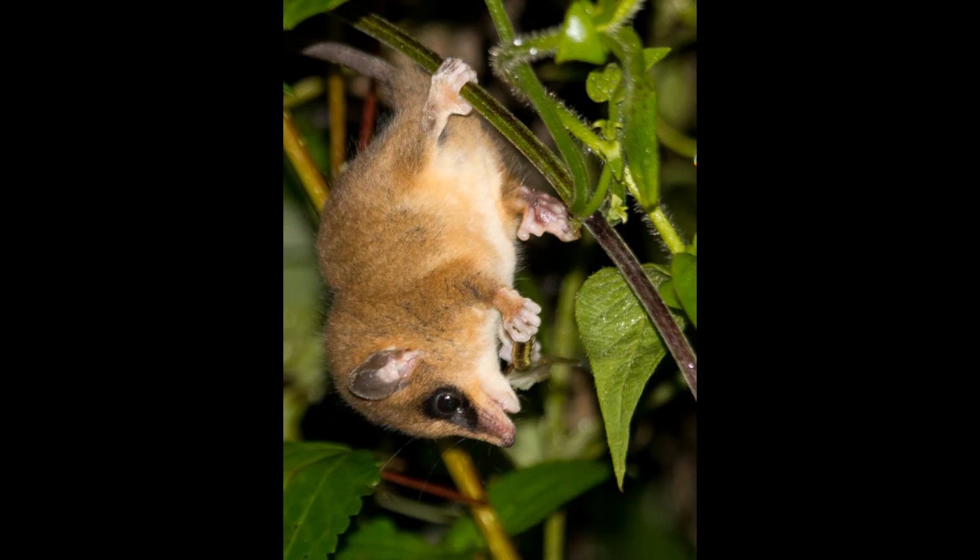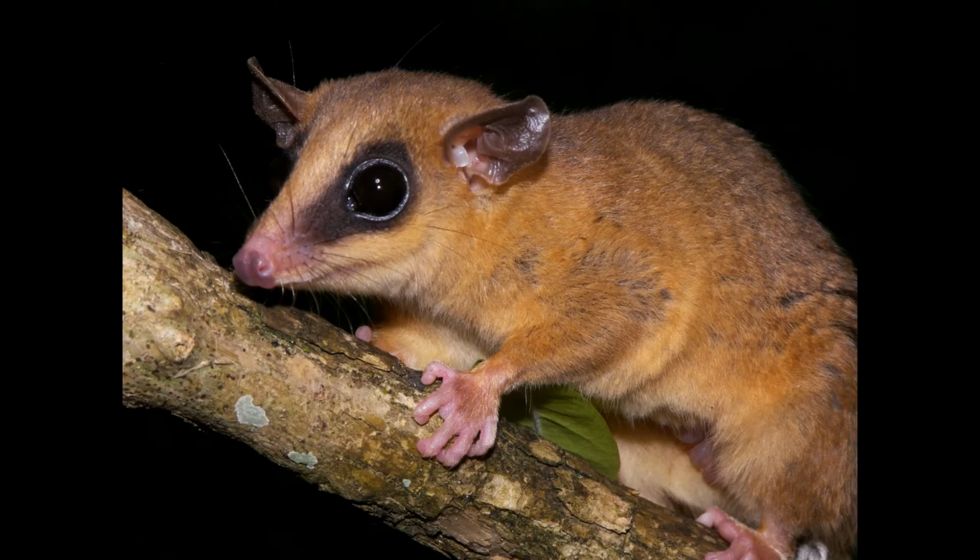A nocturnal species, they spend their days inside of nests located within tree cavities, banana stalks, or abandoned bird nests, emerging at night to feed upon fruit, nectar, insects, arachnids, and other arthropods. Robinson's mouse opossums are themselves preyed upon by snakes, owls, and small felines.